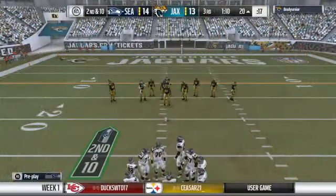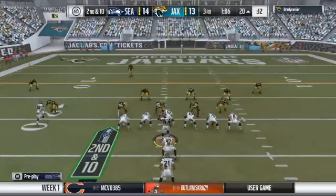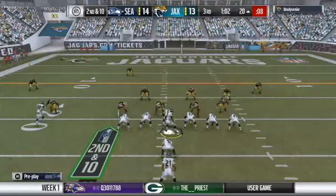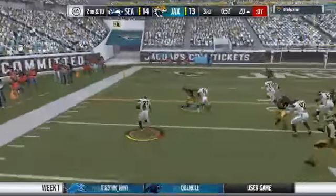Offense looking to avoid a 3rd and long. It's 2nd and 10. Now a handoff as they run left side.